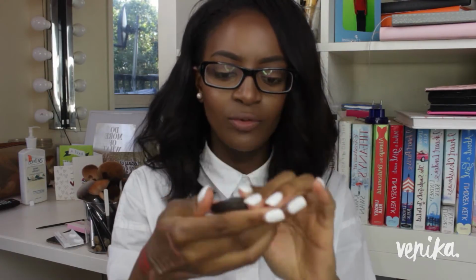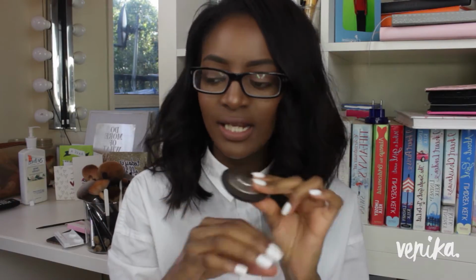This is the Becca Shimmering Skin Perfector in the shade Opal. This is the poured version. I have to say I love this so much more than the powder. Like, I've swatched that a few times in stores. It is creamy, but I just don't like the fact that they break so easily. Like, I really do not want to buy it, fall in love with it and then break.